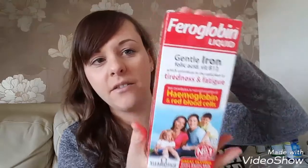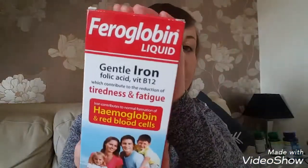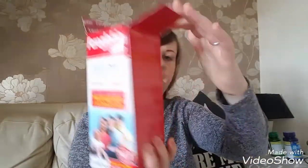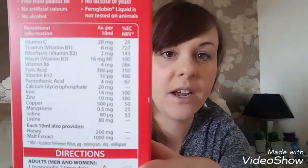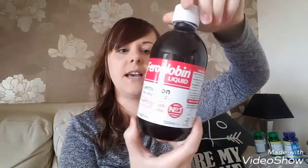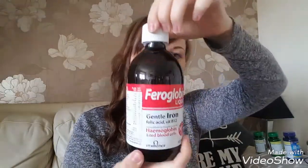And a giant ferroglobin. So a multivit, it's got everything in. There you go, you can pause the video and have a quick look. It is back to front, but if you Google ferroglobin, you'll be able to see what's in it. It's a giant bottle like this. I take 1 tablespoon a day. Now it says 2 teaspoons, but I just decided to take 1 tablespoon. So there we go. That's what I'm using. And in about a month's time, I'll do another vlog and see if this pesky hair's grown back.